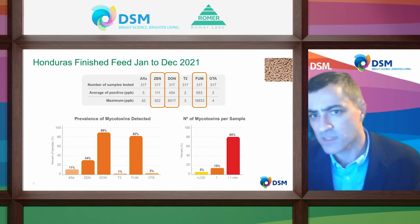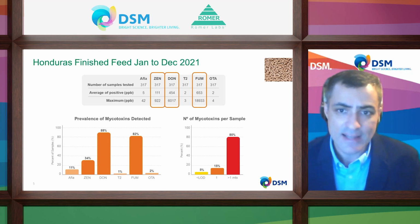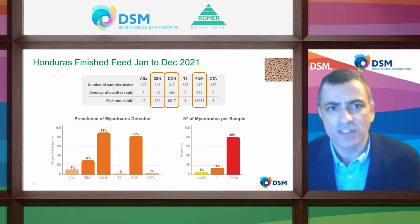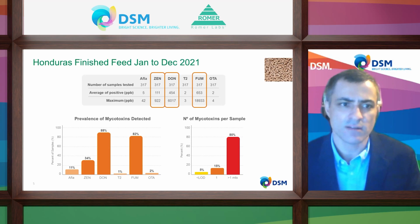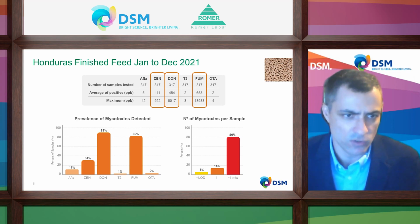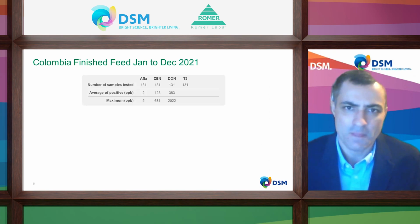The number of mycotoxins per sample, we see that 80% of all samples analyzed had more than one mycotoxin. So we see that the profile of the finished feed of Honduras usually brings more than one mycotoxin. Just 15% one mycotoxin and 5% below limit of detection. So we have to pay attention here, mostly to deoxynivalenol. Let's analyze finished feed for Colombia now.